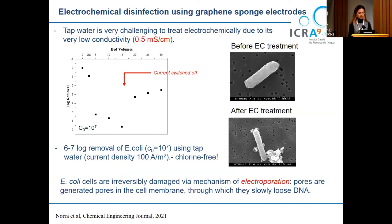Another result that we got with these sponges is related to disinfection. Here what we got is basically a complete killing of Escherichia coli. This is without any chlorine added. So what happens here is that we have a mechanism of electroporation. Normally for this, we need huge strengths of electric field in kilovolts. Here, we don't have that. We have about 10 volts of total cell potential. But because of the nanostructure of the graphene sponge electrodes, I guess this field gets increased by several orders of magnitude, and we have introduction of pores in the membranes of the cell, and basically the intracellular material leaks out.